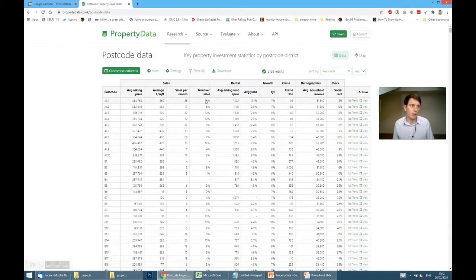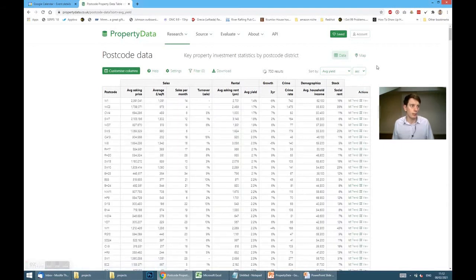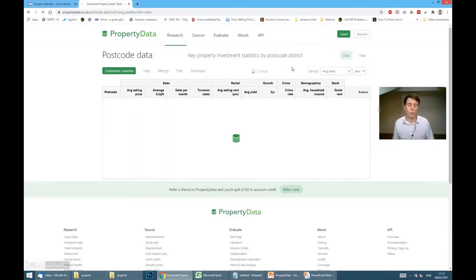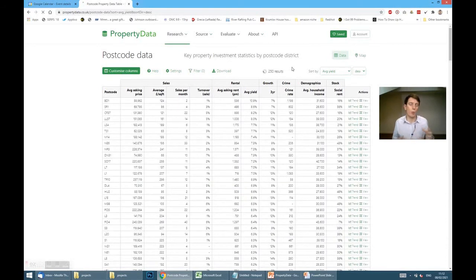But what we can do is, if we go here to average yield, say we were looking for something where we want really good cash flow and properties coming in, what we can do is go to average yield, and then if we go to descending, what that's going to do is put all those postcodes in those areas where it's got really good high cash flow, or where it believes to have the best cash flow in the area, at the top. And what it's doing is it's taking a look at the average rent in those areas, and then it's putting that over the average price.